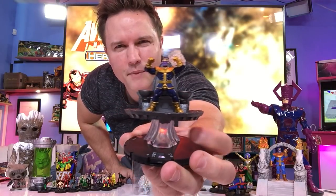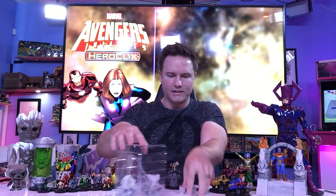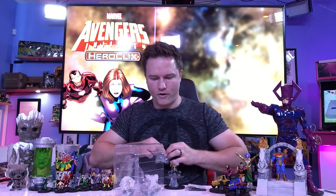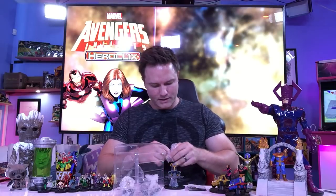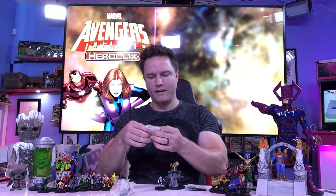This set is epic, y'all. This is crazy. I can't wait to see what he does. Let's see who else we have in here. Get them out of all of their little individual bubble wraps. Oh, it looks like we have a shield generic, like a space shield guy generic, sharing the same sculpt as the Nick Fury that we got.